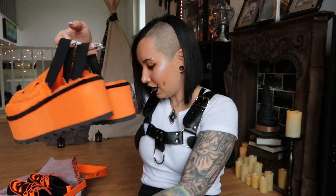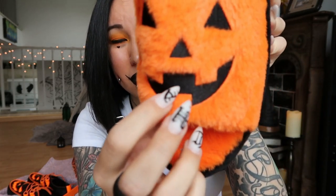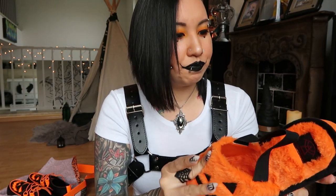So these are the, what are they called again? Lily Jack Fur Slides. Oh my gosh, this is what Halloween dreams are made of. I could wear it with this outfit too. Absolutely love, like 10 out of 10. The actual jack-o'-lantern part is like an embroidered kind of texture where it looks like they've been sewn in.